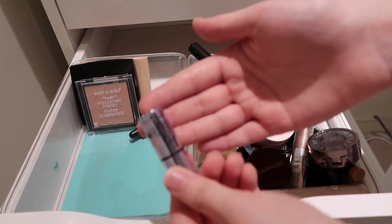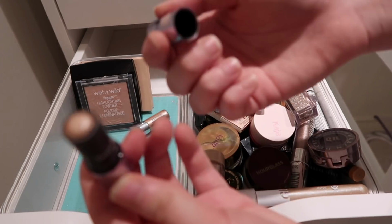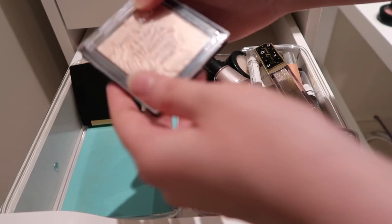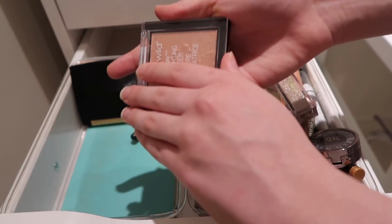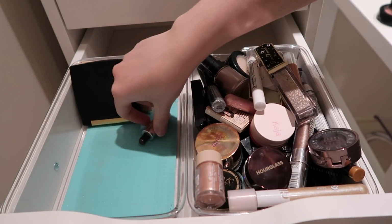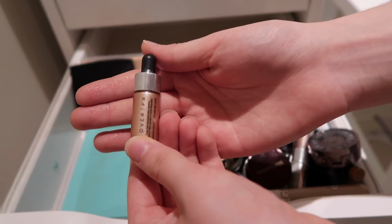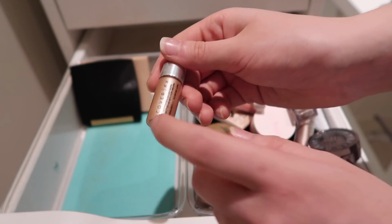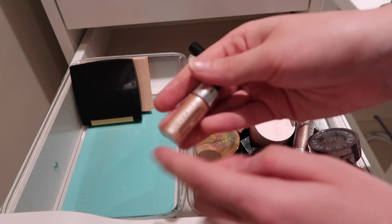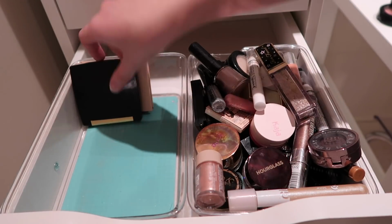Here I have the Benefit What's Up. It's a travel size. I'm just going to get rid of this. I never ever use it, and I think somebody else could definitely get better use out of it. Here is my Wet n Wild Mega Glow highlighter. It's really pretty when I want a super pigmented glow. Just not my favorite. Here is this Cover FX Custom Cover Drops. I don't use these too often, but when I do, it just makes my skin look absolutely beautiful, so I am going to keep those around.